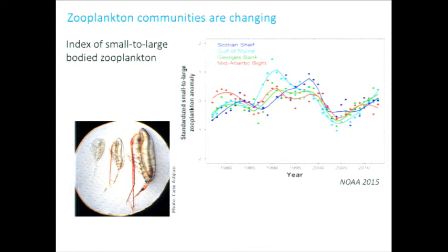Interestingly, this is a multi-decade record going back to the 70s. You might note that there's been an increase in this index of small to large during the decade of change that I was just describing for phytoplankton at MBCO. So going forward with the LTR, we want to better understand the mechanisms that might be linking patterns such as these across trophic levels between phytoplankton and zooplankton.